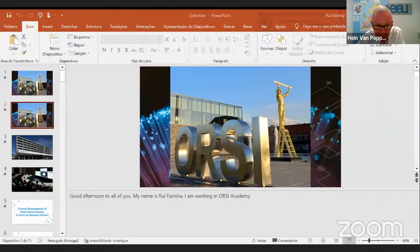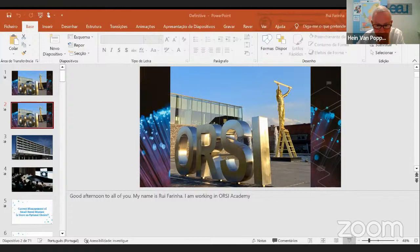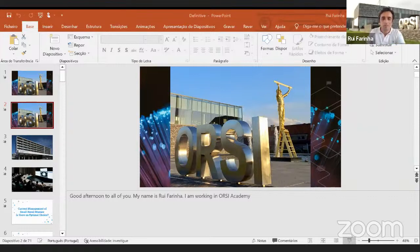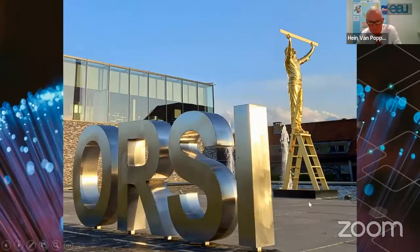Training models for partial nephrectomy. Yes. This is the wonderful statue that we have in front of the Orsi building. Yes. The man who is measuring the clouds. That's right, Farina? Yes, that's correct. So okay, you can enlarge the screen by pushing the button on the bottom right so that we see it larger. Let me try again. Wonderful. You see better? That's great. Yeah. It's good.